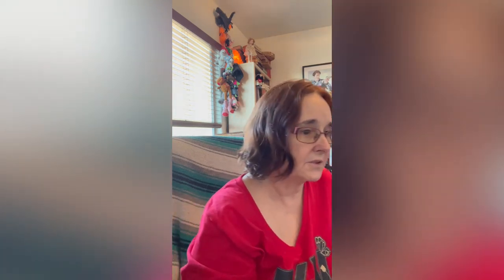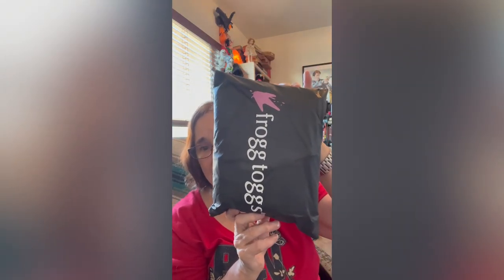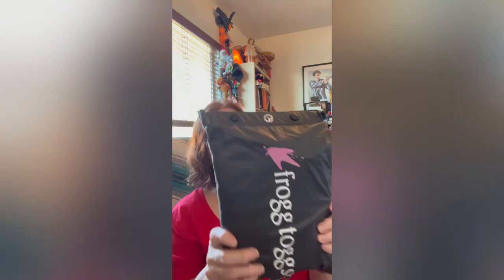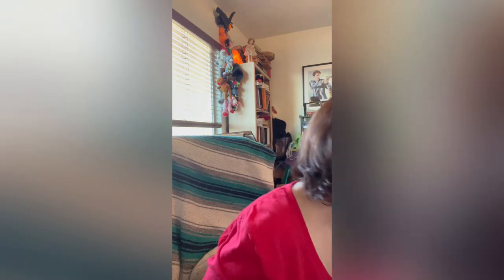I bring slippers with me. These are just some old slippers, but I don't like putting my feet on the floor. Then we got some frog togs. So this is a rain jacket and pants to go over your pants, so it'll keep you dry on those wet Alaskan days.